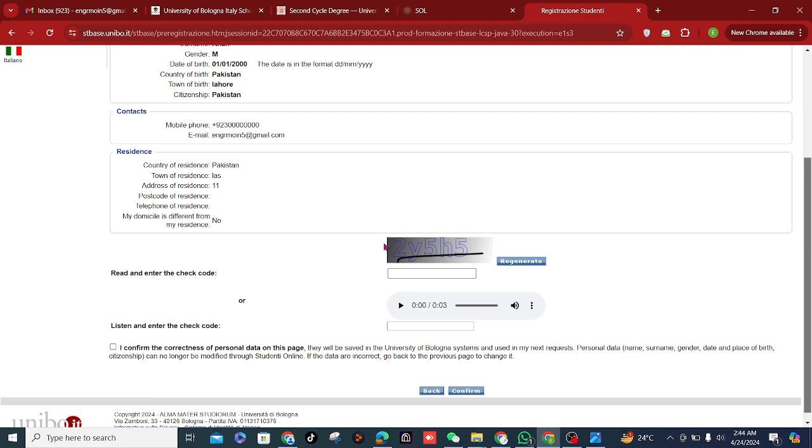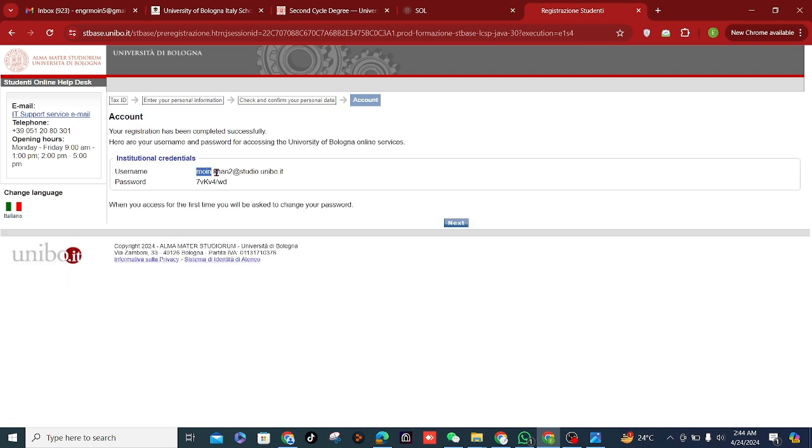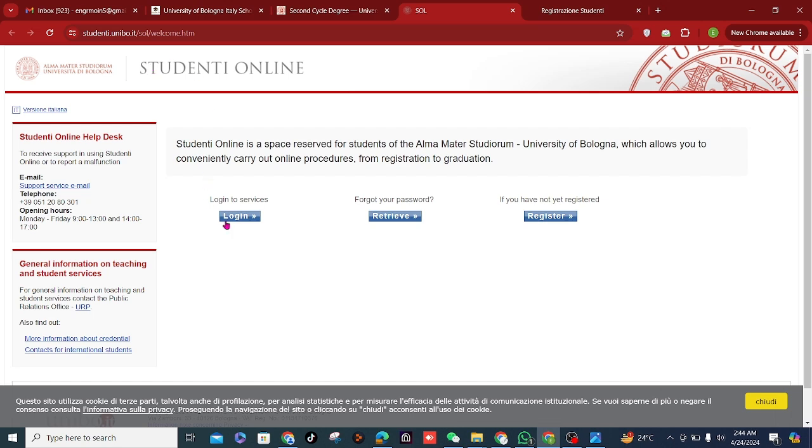Here I have to enter the check code. I will just write it over here. Then you have to check this box and click on confirm. So they have generated our credentials. We just have to go back over here on this portal and then click on the login button, as now we have our credentials and we have already registered on the portal.